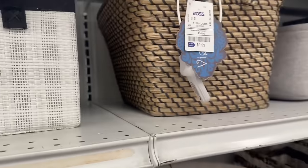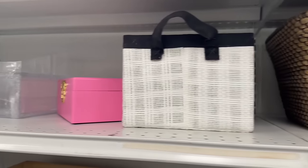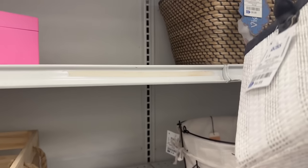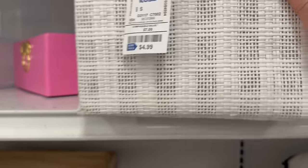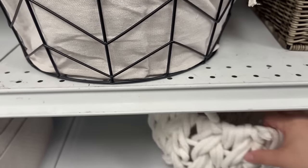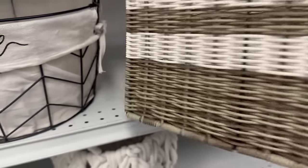$7.99, that's a nice price. Even this one for fall time, $9.99. I know we're not too far away from fall. That's my favorite time of the year. I love the weather, the crisp air, the smell of fall, the leaves changing. Just so beautiful. This is really pretty too. $9.99 for that. This is really nice.